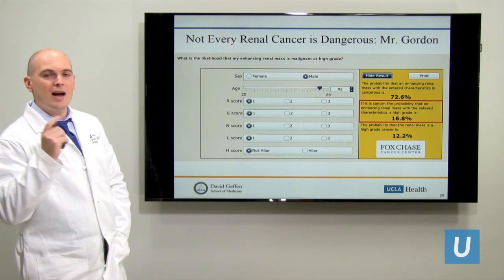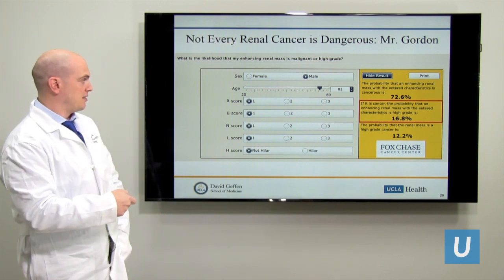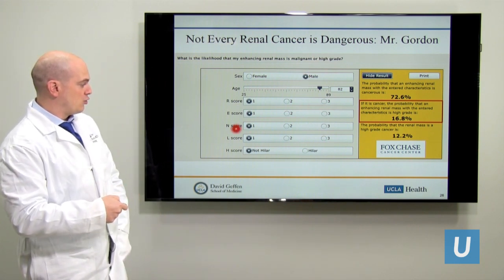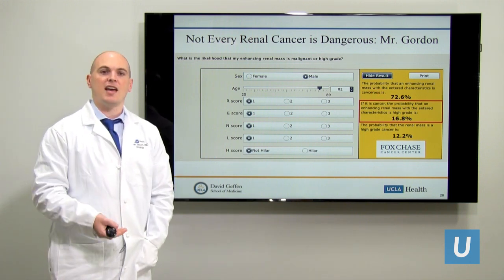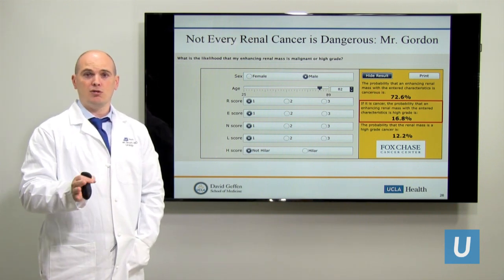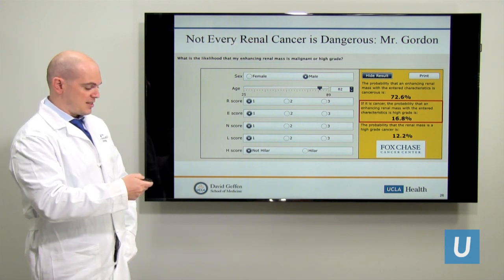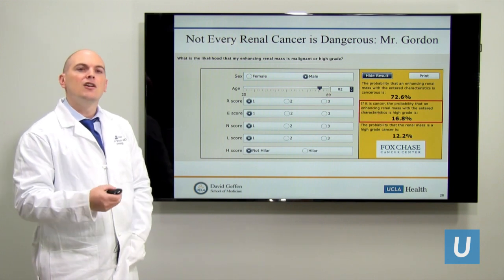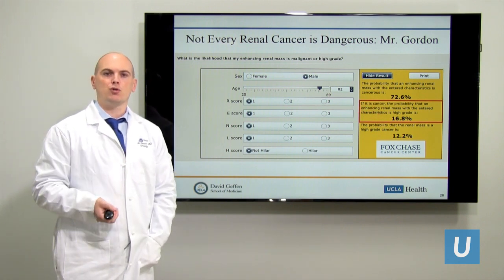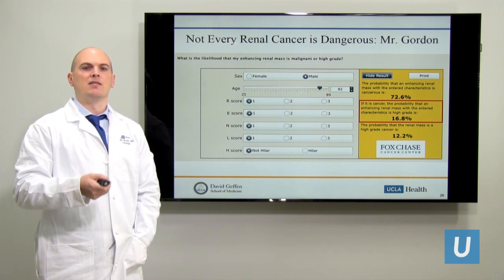Now if I look at Mr. Gordon, what would I have known in my clinic about this tumor based on his age, his sex, the tumor characteristics? We would say there's a 72% chance that this is cancer, 28% it was benign. But if it was cancer, like his was, what is the chance that it was going to be an aggressive cancer? Well, only 16%. So 5 of 6 people were going to have treatment, and probably the tumor was going to be incredibly indolent.